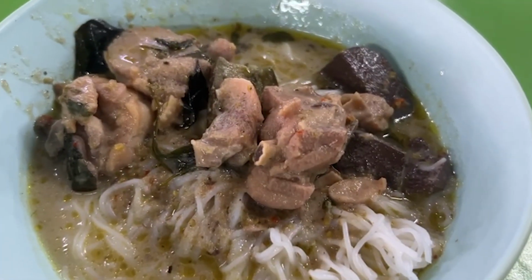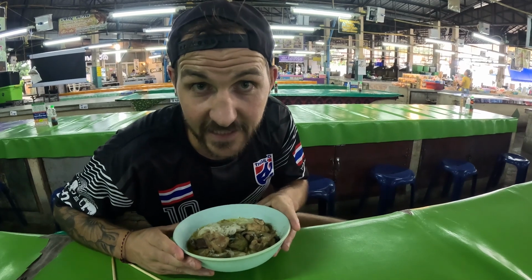I actually forgot what a green Thai curry tastes like. I haven't had one so long. But obviously you get that real kick of fresh lemongrass, and you've got the freshness of the herbs with the coconut milk. And it just tastes really fresh. The chicken's really tender and really soft. It's obviously been slow cooked, but all together very nice. Yeah, this is absolutely delicious, honestly, look.